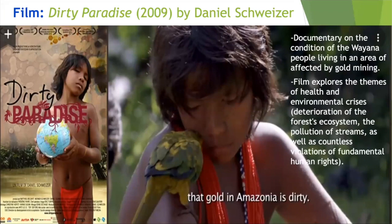And it's a documentary on the native tribes living in the Amazonia, the Guayanas, and their struggle with about 10,000 illegal gold seekers who hide in the forests, where the mercury contamination, because mercury is used to extract gold, has created a lot of environmental and health catastrophes. And so this documentary showcases the struggle of the Guayana with these destructions brought about by gold mining and several human rights violations in it.